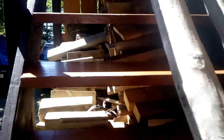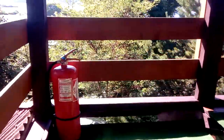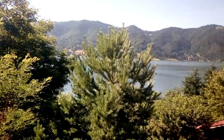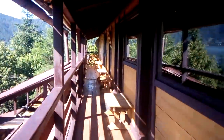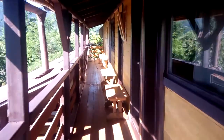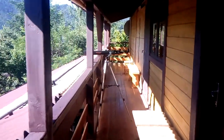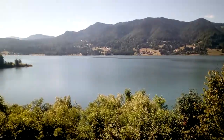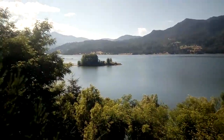Going upstairs. Stupendous views of the lake from here and the mountains opposite. And there are various rooms on this first floor. 1, 2, 3, 4, 5, 6. Various telescopes around so that you can really enjoy the view and see what's going on the other side of the lake, which is over there. Beautiful.